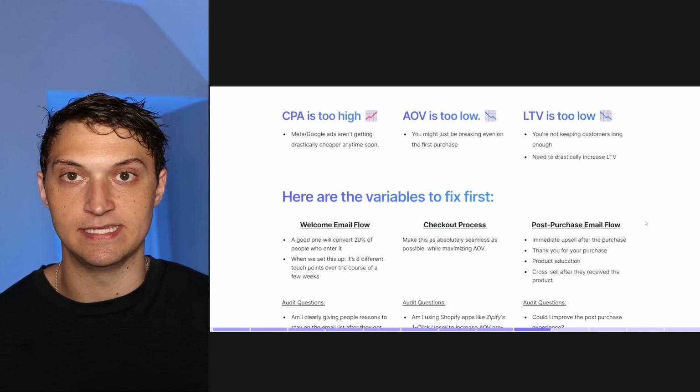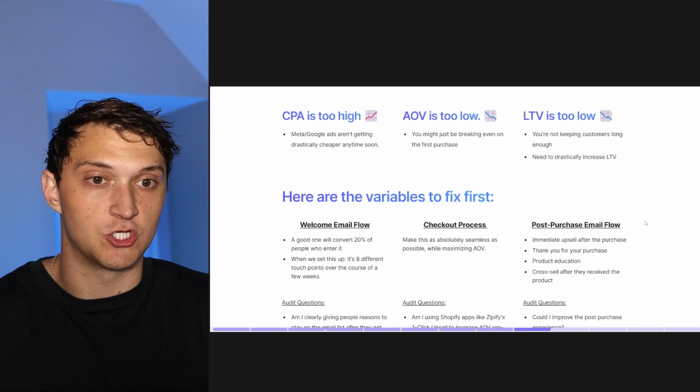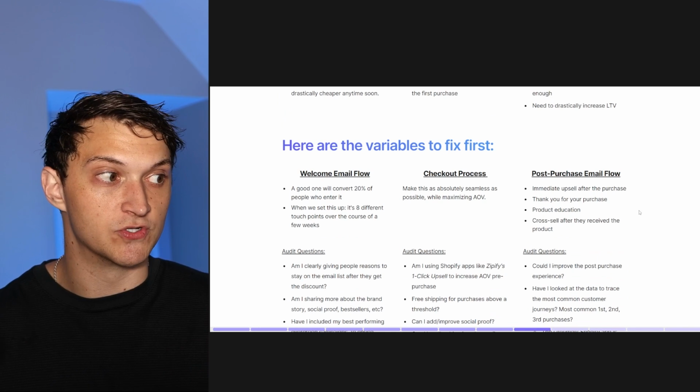You might just be breaking even on the first purchase. Your LTV is too low. You're not keeping customers long enough. You need to drastically increase this metric. So here are the variables. Here are the needle movers that we need to focus on.